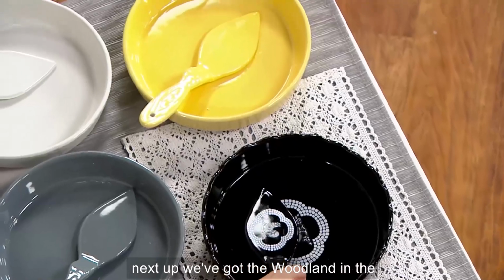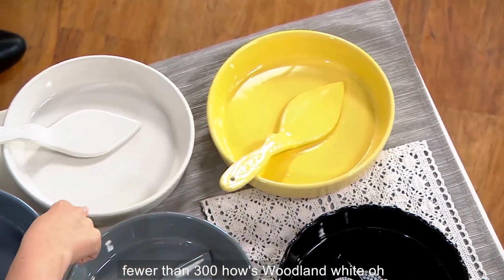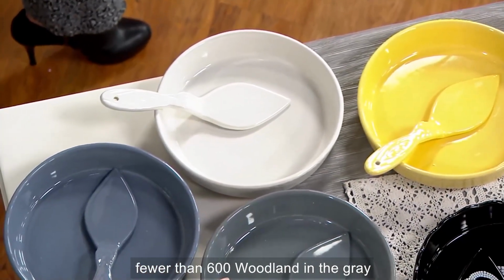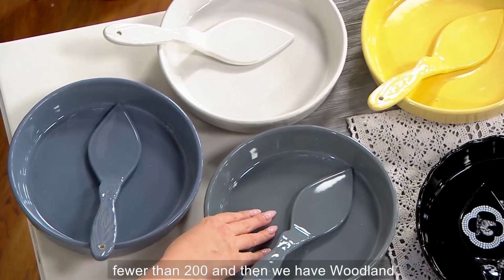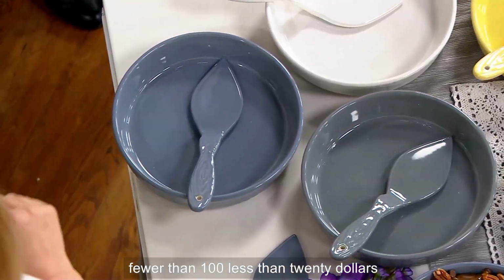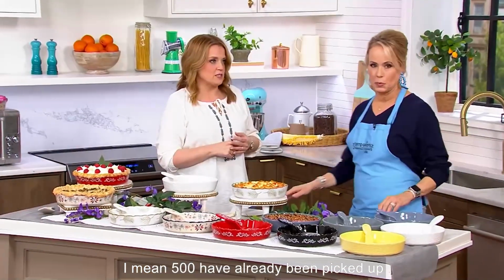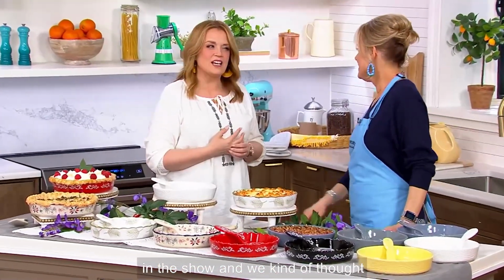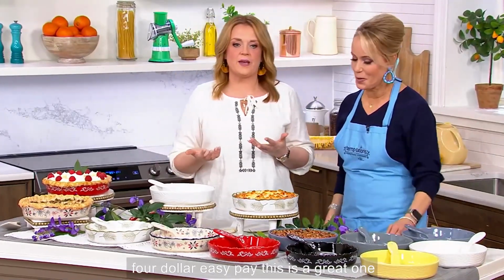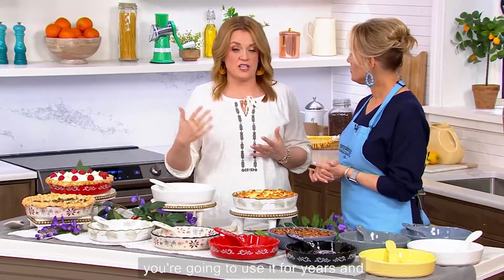Next up, we've got the woodland in the buttercream. Fewer than 300. How's woodland white? Fewer than 600. Woodland in the gray. Fewer than 200. And then we have woodland in the slate blue. Fewer than 100 to go around. Less than $20. I mean, 500 have already been picked up in the show, and we kind of thought that's how it was going to go. At $4 Easy Pay, this is a great one that can work into the budget easily, and you're going to use it for years and years to come.